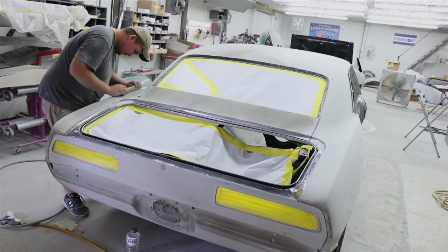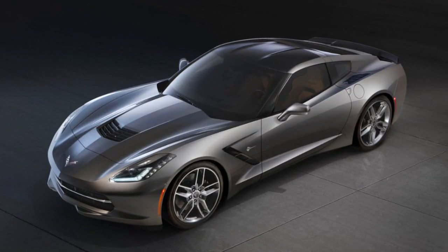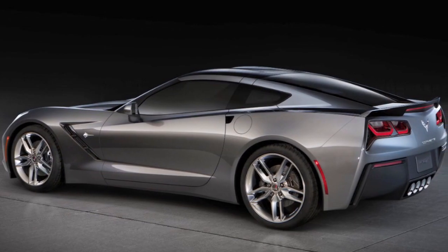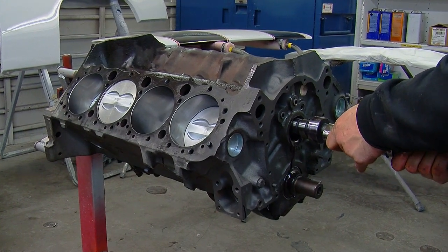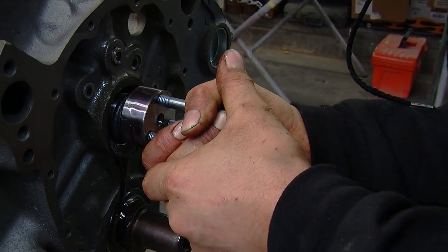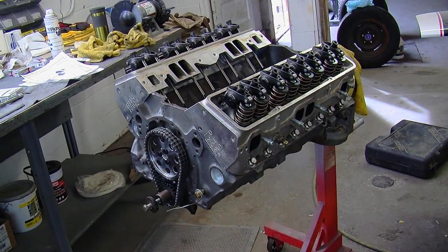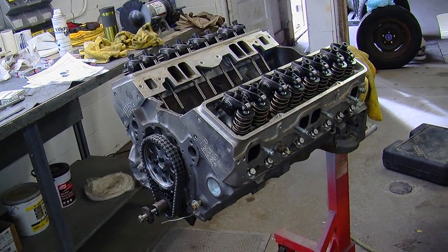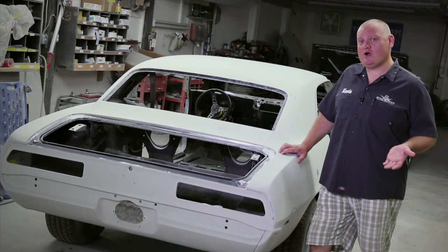And now it's here in the body shop getting stripped, straightened, and soon it will go into paint. It's going to be a Corvette color called Cyber Gray. It's a real nice pearly dark gray with a black stripe, and it's got a fuel-injected 350 small block Chevy engine and a 4-speed. It's not a real exotic car, but it's going to have a great stance, good suspension, it's going to look fantastic, and it's going to be a car that he can jump in and drive anywhere he wants without worrying about it.